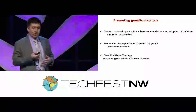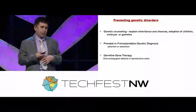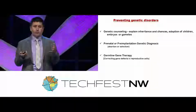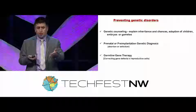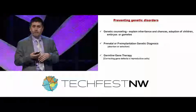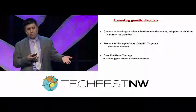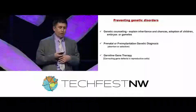Some of them are actually actively used now in the clinics. One of them is genetic counseling. So I was trained as a clinical geneticist, and this was actually our main way of communicating with patients and trying to explain what gene or mutation of the gene is causing disease in a child, and how it's inherited, whether from both parents or only one parent. And sometimes we could give them a chance to do something about whether they're going to have a next child or not. And even if they do, there are some other options besides just adopting children or not having children at all.